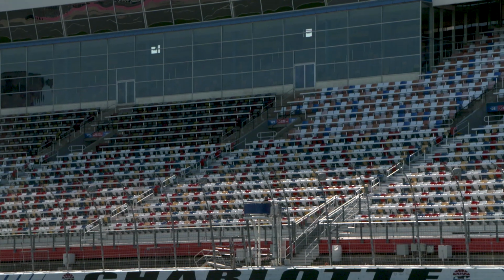So I think we got a lot out of the test, and hopefully we get to do more of these tests. It's fun being able to come and test and do all these things because, like you said, we don't get to do this anymore in NASCAR. So being able to be a part of this is pretty special.